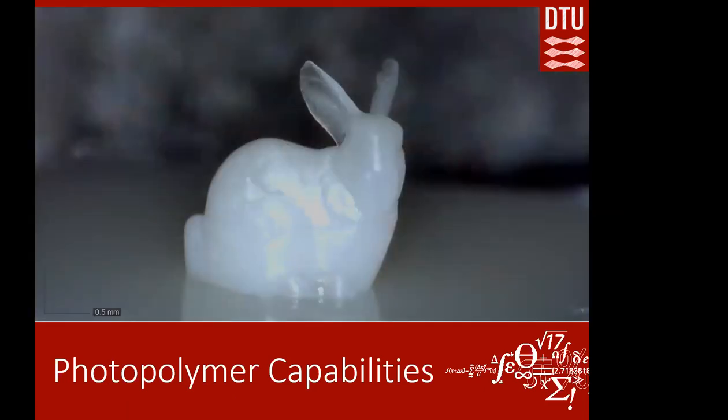We in fact have been able to push our print resolution so far down that we are beginning to struggle with the question of what we should use this for. Here we have a little 1 by 1 by 1 millimeter bunny printed in photopolymers. This is an order of magnitude better than what you can do on an industrial system. You see no layering effect.